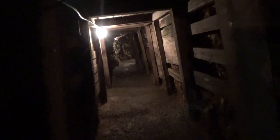When I was a kid, I was always so scared to go into the mine part, no matter how many times I did it. I was just like, this is the time that the scary ghost is going to just jump right out and get me.